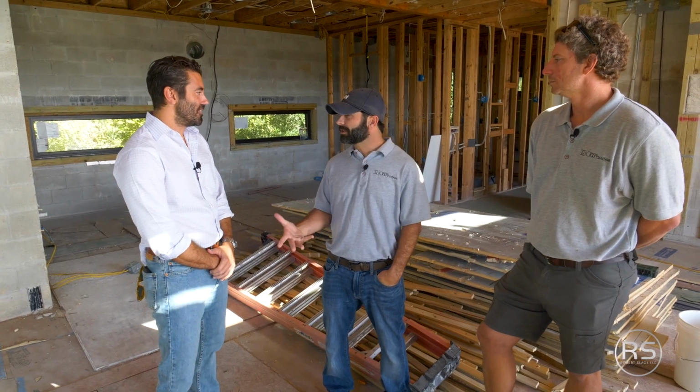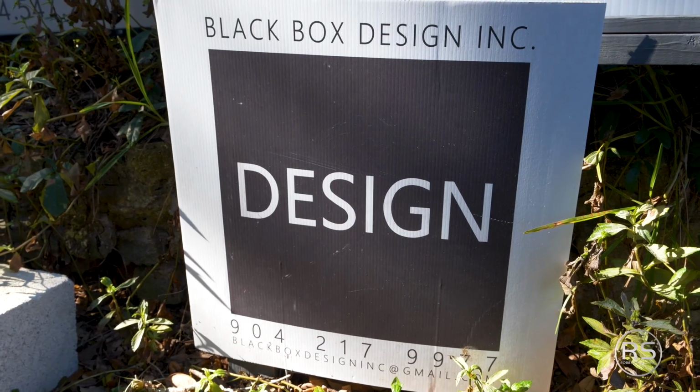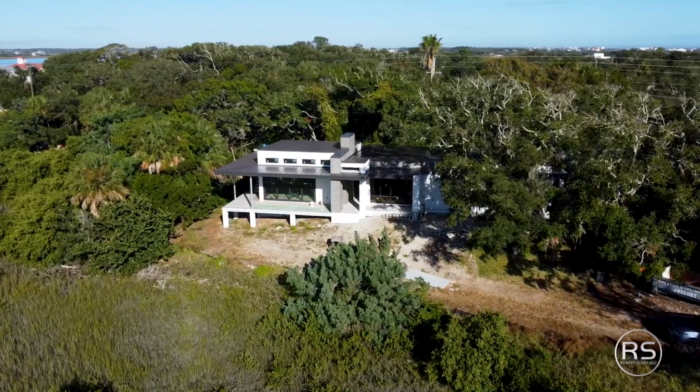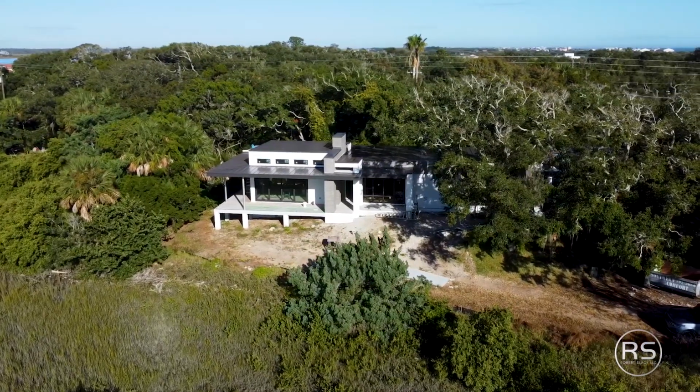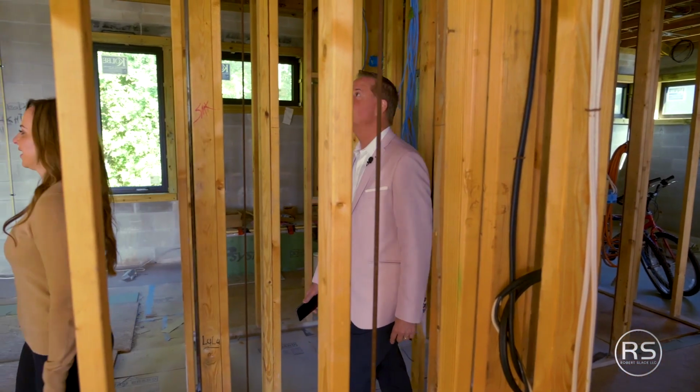All right, so this particular project, the homeowner approached us with land already purchased, and they had an existing home here that they wanted to demo, and they utilized our design services, Black Box Design. They had a design in mind. The architect was able to manipulate that design to come up with this, and we demoed the house, and now we're about 40% complete on it.